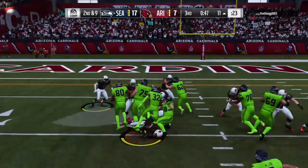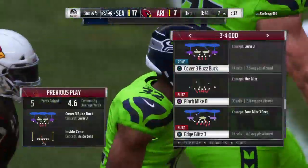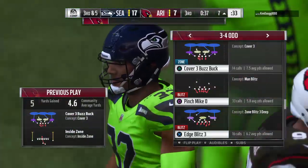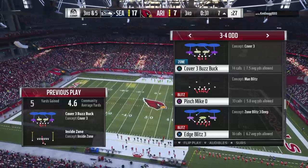They'll run it now out of the gun. And able to push his way forward here for a good little gain. It'll be a pickup of 5, and that leaves him with 5 more. 3rd and 5 now. Third quarter, and you've got the lead. You're not ready to go into that 4-minute offense to close the game out, but a running game can really benefit your team right now.